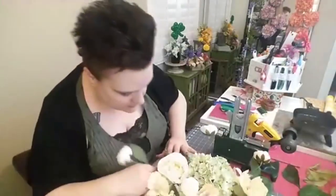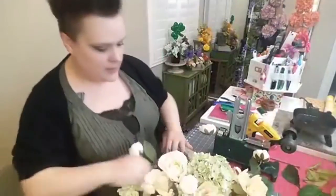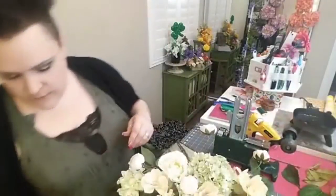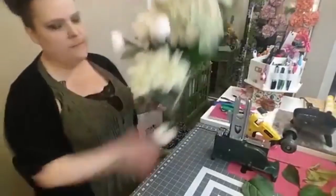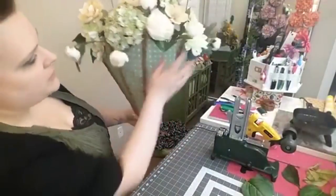I'm adding these to the front now, because I like the way they kind of come forward. I have one more I'm going to save, because right now, you guys, we're going to start cutting this apart. So here, I'll show you. That's just what I did. I added a couple here coming down. I really like these poking out here.